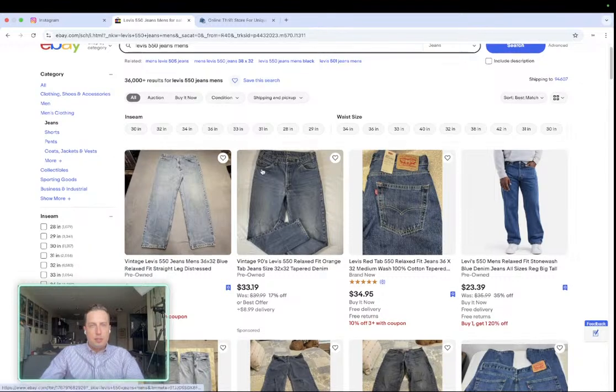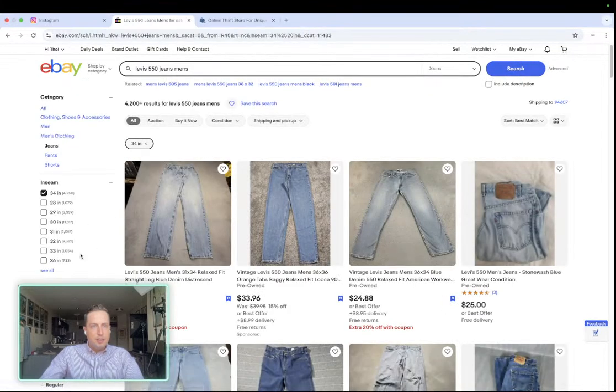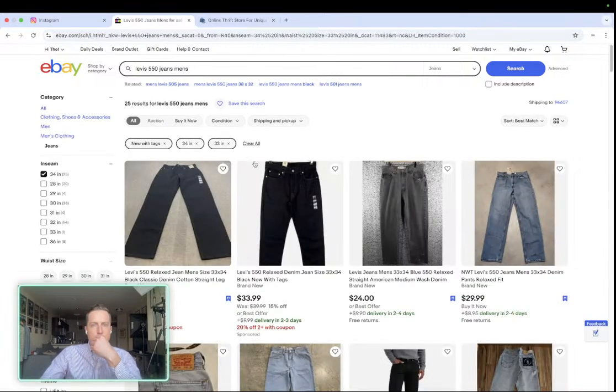I think what we're going to start with is the size. So we want the inseam to be 34, and then we want the waist to be 33 if we can find it. That's my size. And let's start out with new with tags, and let's see if we can get a deal on something new with tags.